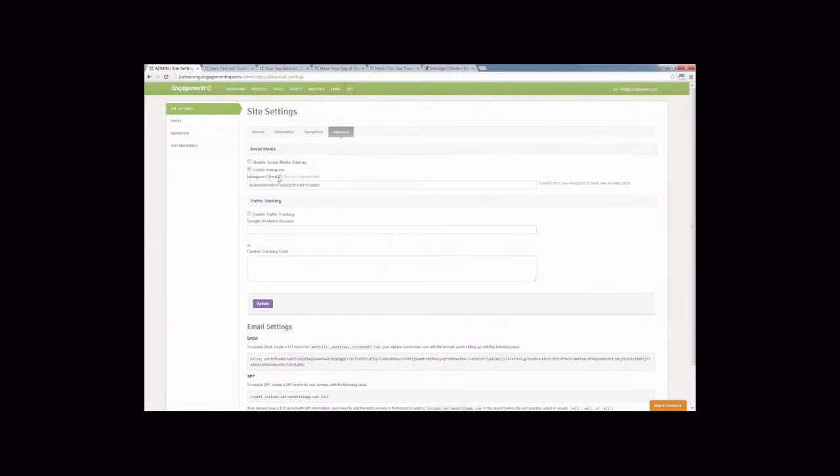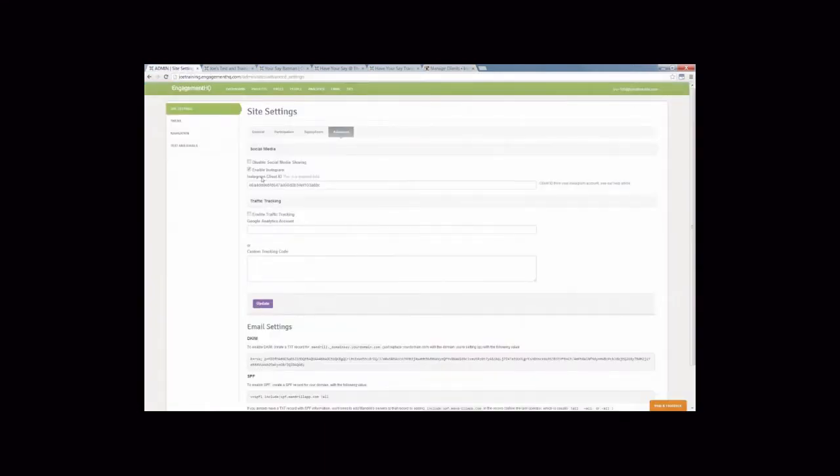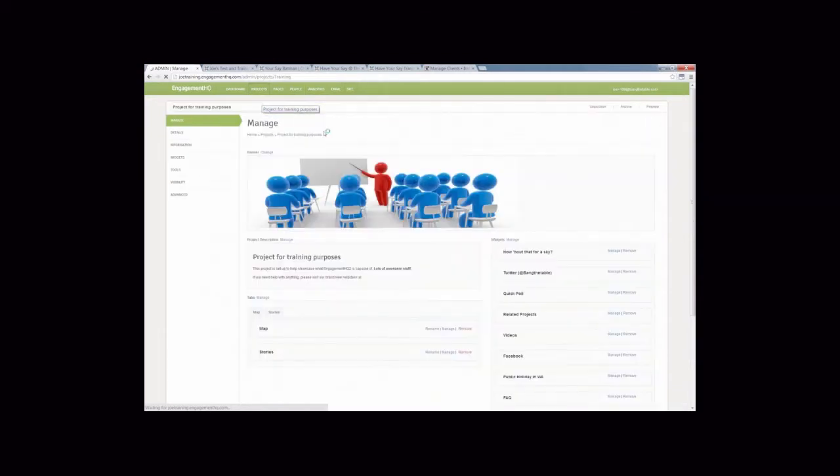This field will pop up where I can put in my Instagram client ID, which I have done earlier, so it's still saved. You can see that it's the same ID that is in here. So once I've done that, I click on Update, so it's captured. And now I can go back into the project where I want to use my Instagram feed.